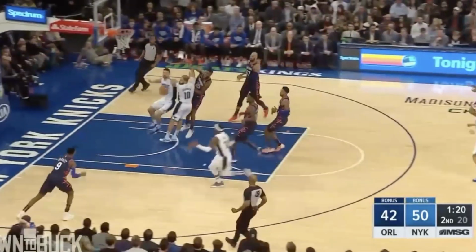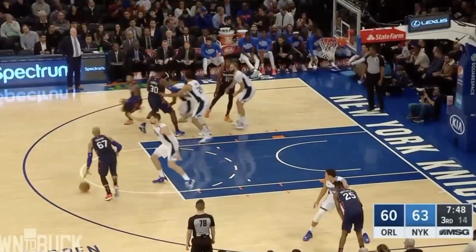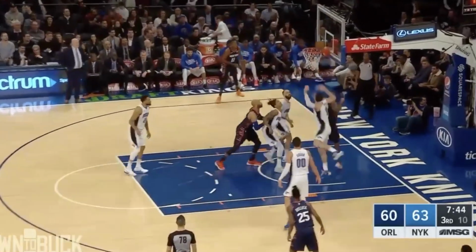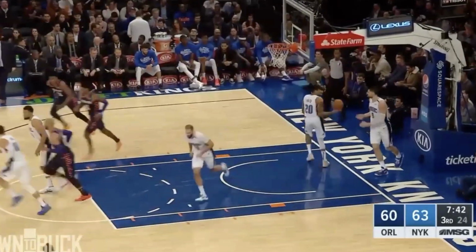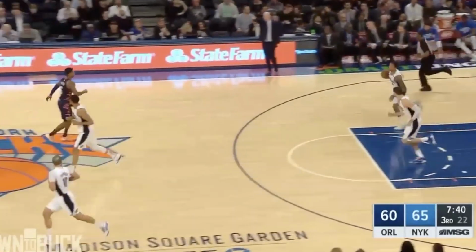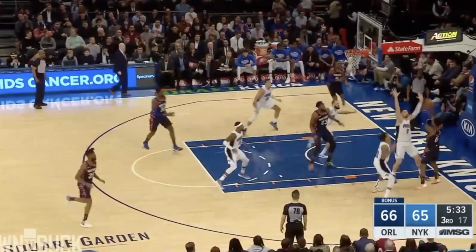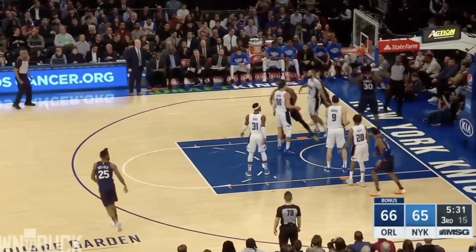This was the issue with re-signing Payton. In a vacuum, Payton is a fine player to have, but his complete lack of shooting contributed to spacing issues last year, and the same issue is resurfacing this year. Now, to be fair to the Knicks, there weren't many options to improve at point guard this offseason. The 2020 free agency class was pretty weak.